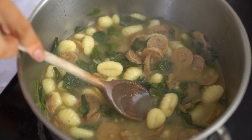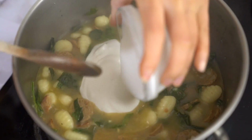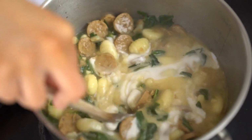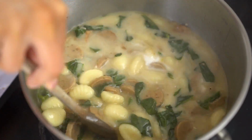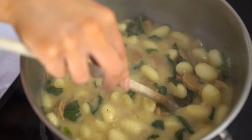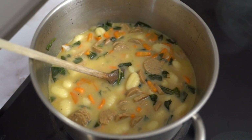All right, so when your gnocchi is floating at the top, you can add whatever cream substitute you are using. I'm just using coconut milk. You just want to stir that in. After you've stirred it in, just bring it to temperature, so you want it to be nice and warm. And then you can take it off the heat, season with salt and pepper, and serve.